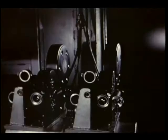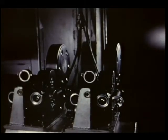Such detailed information is registered on this instrument panel inside a fireproof box carried in the airplane. The instrument panel is photographed by motion picture cameras within the box.